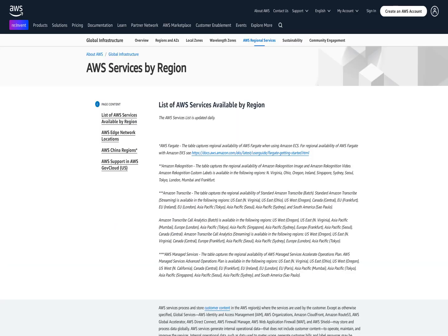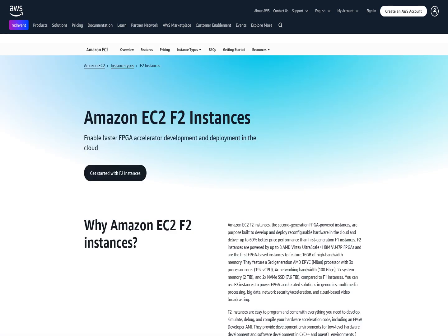Amazon EC2 F2 instances, featuring up to 8 FPGAs, are generally available. These instances are purpose-built for developing and deploying reconfigurable hardware in the cloud. They can be used to power next-generation FPGA accelerated solutions in various fields such as genomics, multimedia processing, big data, network security/acceleration, and cloud-based video broadcasting.